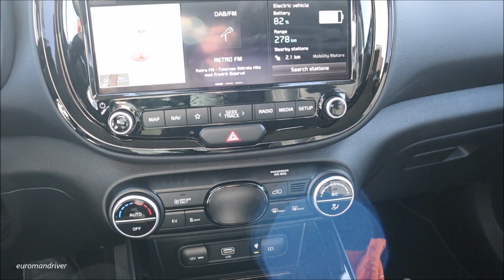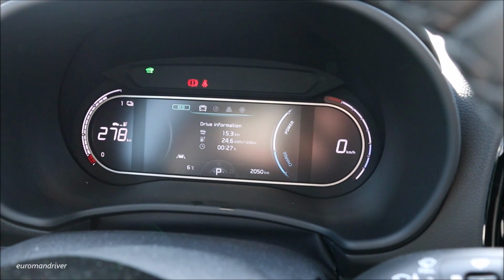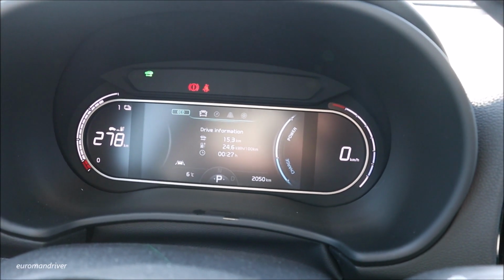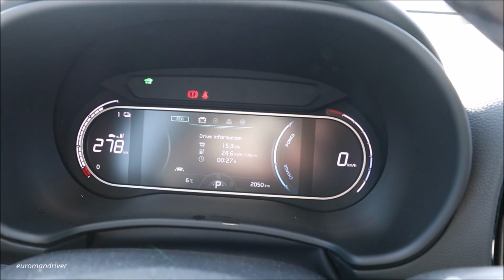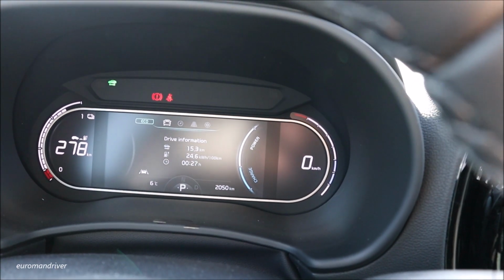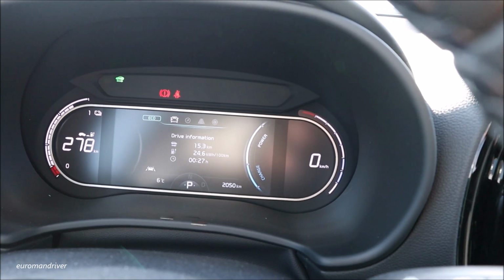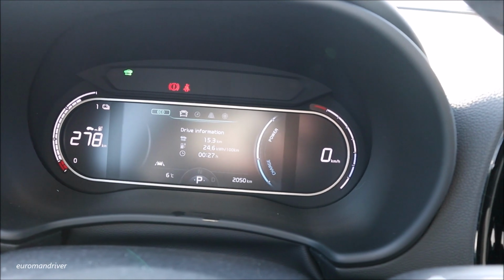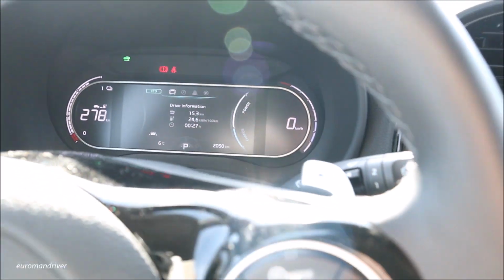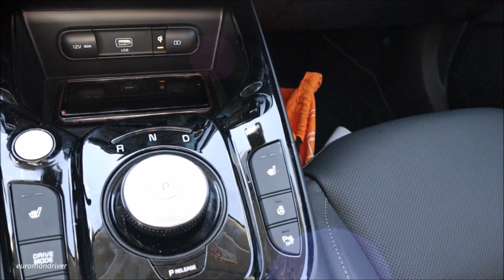It takes around 1.5 hours to charge this car with a supercharger. But if you only have a regular plug-in for charging, it will take you quite a long time, 17.5 hours. So that's quite a lot. But that's only if you want a fully loaded battery.